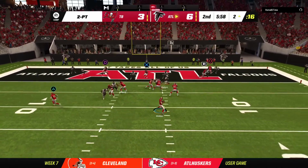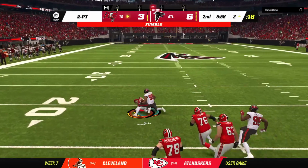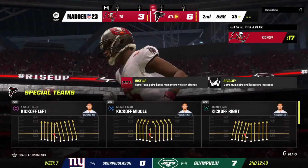Ritter will throw for it. Flushed, nowhere to go here. He lost the football. And it's picked up by the Buccaneers. And a big turnover there as his guys will get the football back.